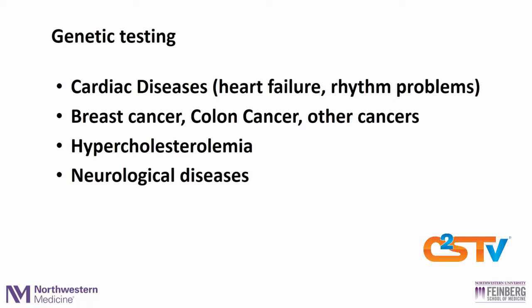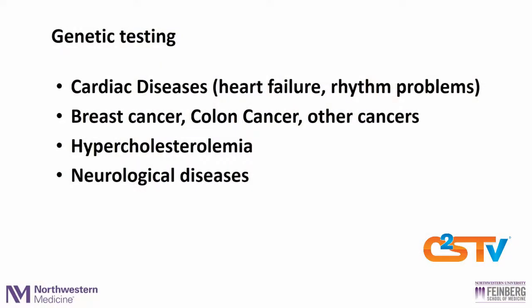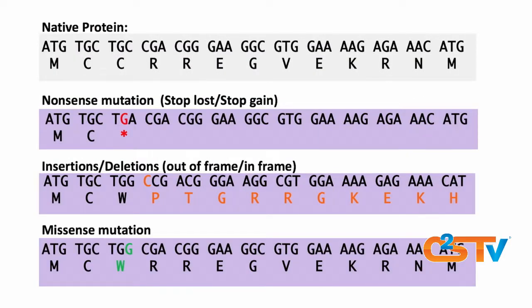So genetic testing is really a big part of what we do in practice right now for what we consider rare diseases, but it turns out, again, it's affecting even more common problems. I'm a cardiologist. We do this now for heart failure and rhythm problems, breast cancer, colon cancer, and other familial cancers. There is mainstay genetic testing for that, hypercholesterolemia, and then certain neurological and neuromuscular diseases. If you have one of these diseases run in your family, they will do a deep sequencing test to actually figure out what the genetic mutation is. But interpreting genetic variation from person to person is not so easy to do.